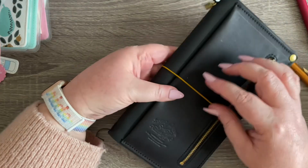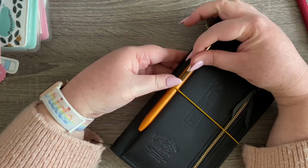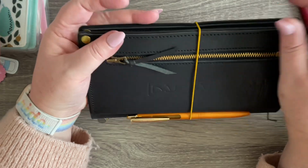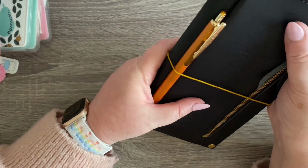I'm just so used to a teeny tiny Hobonichi grid. It's 3.7 or 3.8 mil. So it doesn't sound like much more, but it makes a big difference when you're writing in it. So anyway, this is where the obsession became real with the TNs.